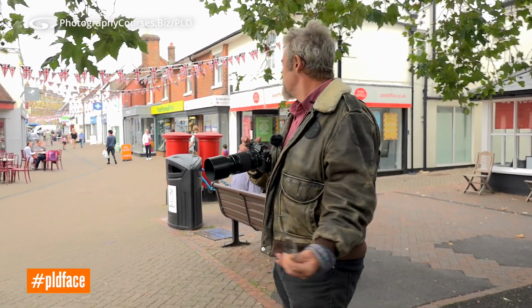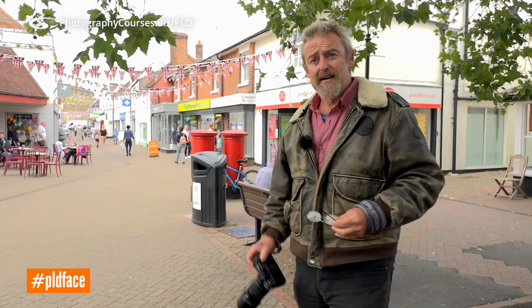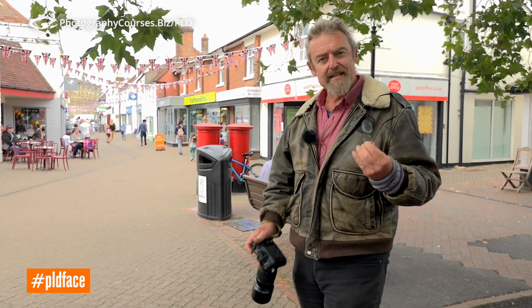But you can see the technique involved. Use a long lens and a shallow depth of field. There's hardly any people out here, but we've still managed to get a little bit of a face in the crowd.